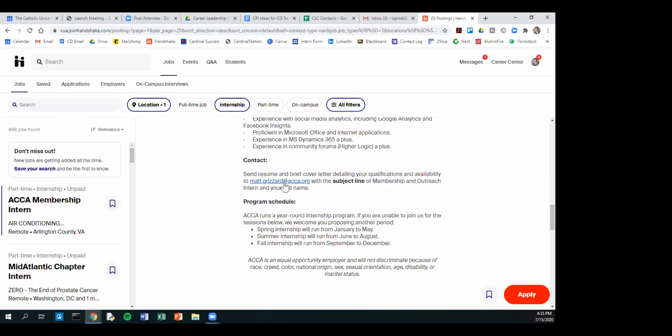This is really, really key in Handshake. Every single posting is supposed to have a contact affiliated with it. If you come across one in Handshake that doesn't, you can reach out to Dan, you can reach out to me, you can reach out to Mary, and we can track that down for you. It's supposed to be a requirement, but sometimes there's a glitch that sneaks through.